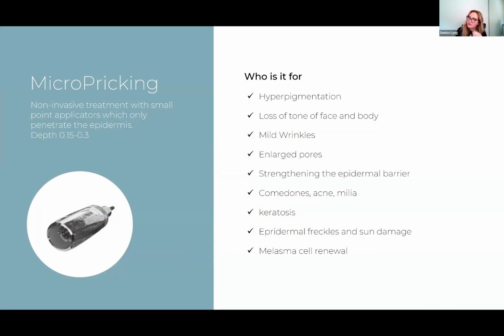Okay, this one was kind of new for me, learning about micro pricking, because I've never worked with a needling device that had a specific tip for micro pricking. So this is what I'm really excited for the most. Again, it's more of a non-invasive way of treating the skin. It uses that small point applicator. We're only penetrating the epidermis about 0.15 to 0.3 millimeters. This treatment doesn't cause any bleeding, and it can be performed even during the summer periods, with synthesis of new collagen as well.